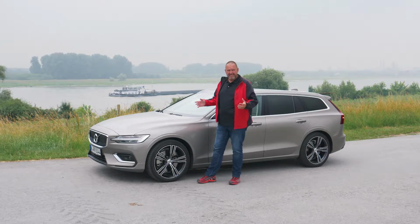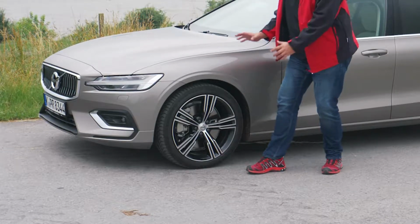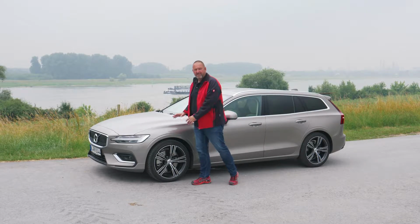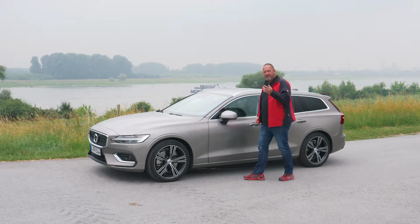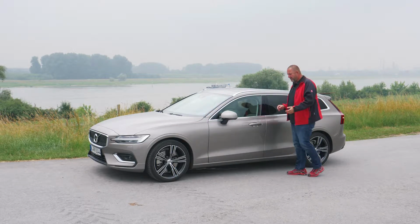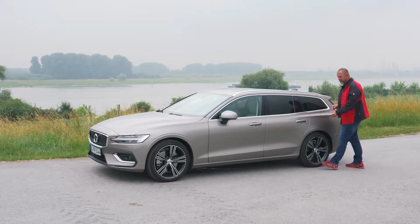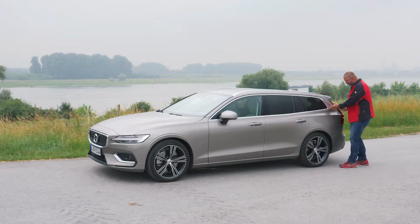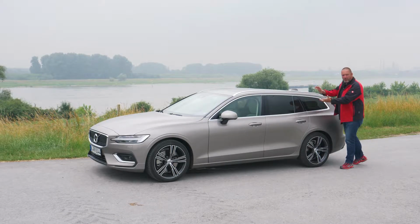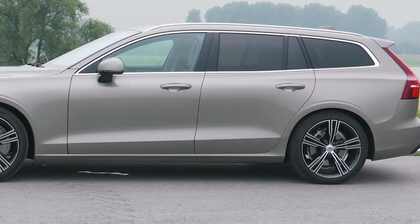A very nice design detail is this line here, which gives an extra push to the wheel arches, and I think that makes the car look more sporty. But very important for the whole impression of the car are two lines. One is the roof line that drops slightly to the rear, and the other is this window line that comes up here, and together with this cut over here, it gives the car a push forward. So I think that's what we want when we talk about a sporty estate.